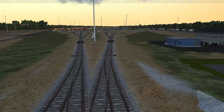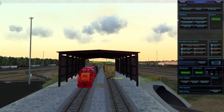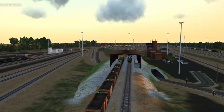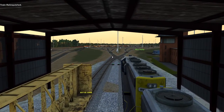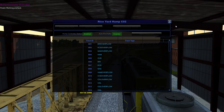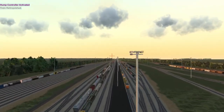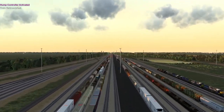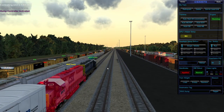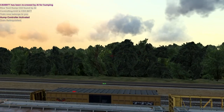All right. I think we're good. Let's release these guys, and let's see about getting the hump started again. Let's hit Control F6. Hump controller enable, that should be good. We'll come down here and AI these guys and they should start doing what they do. Let's see this guy here, AI recruit. All right, let's see if he does it.